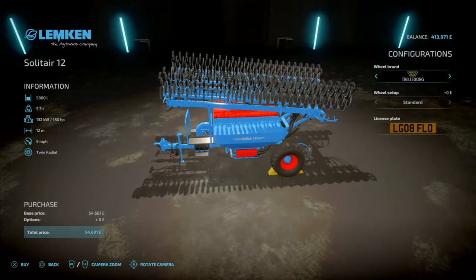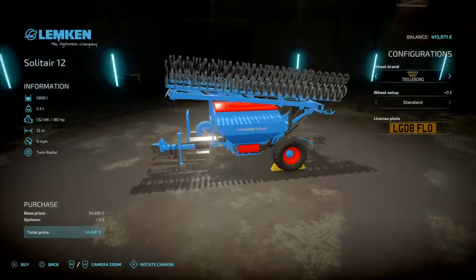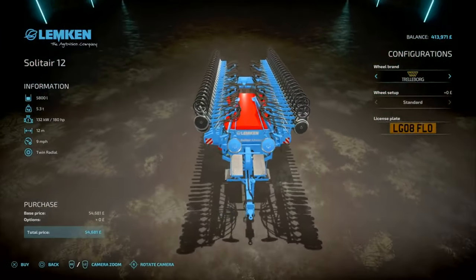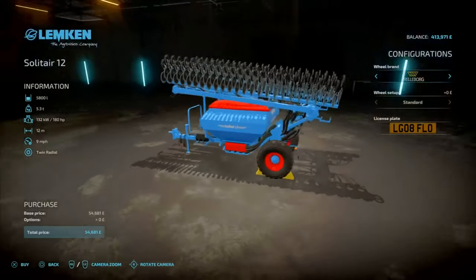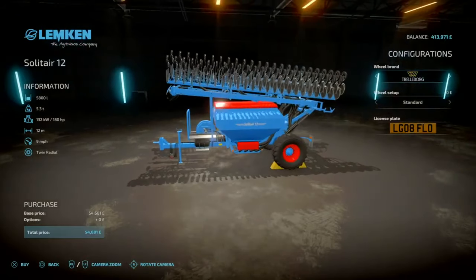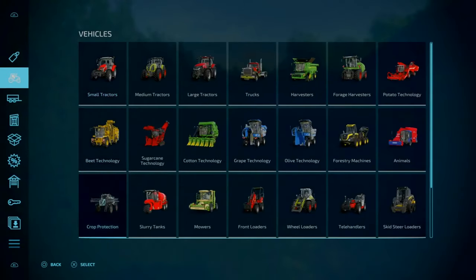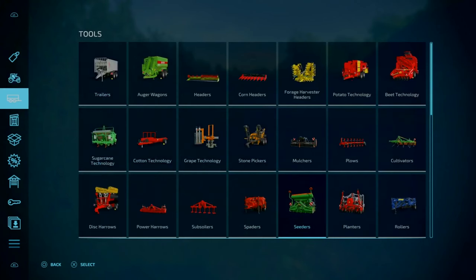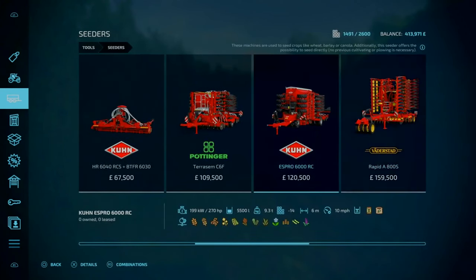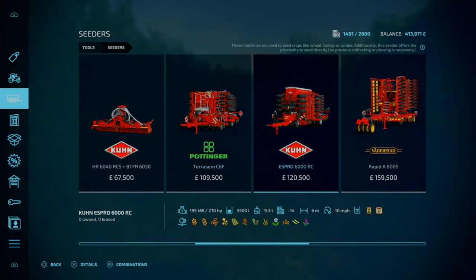However, this has popped up. A 12 meter seeder. Just looking at the length of it, yeah, I'll say that is big enough for the farm, so that it'll be 6 meters long, or just over 6 meters long. Horsepower requirement ain't an issue, but then if we compare it to other seeders, these ones here, 6 meters and they're 100 grand.